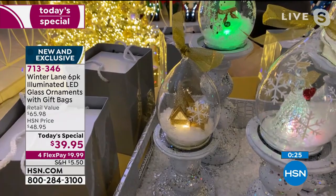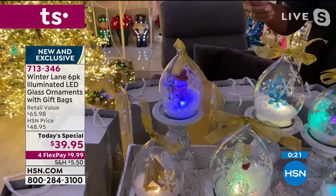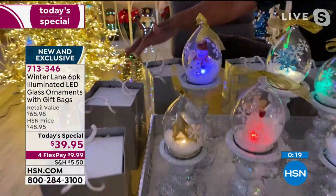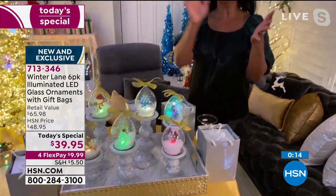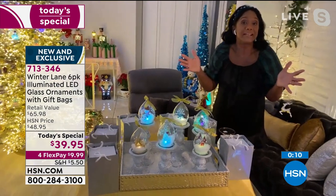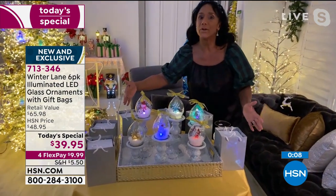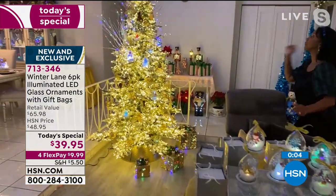It's a flat bottom base, so you can make them tabletop or on a pedestal or candle holder if you want to. They come with the bags. They come with the batteries. They come with the gift boxes. They come with the bows. Everything you need for six friends, six neighbors, six colleagues, six family members, and then of course, wonderful, easy, instant decor. You can see how lovely they look in the tree, Michelle.